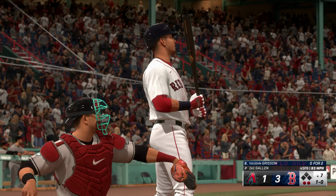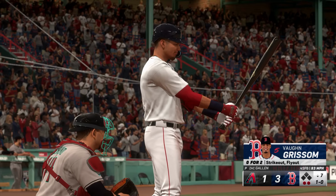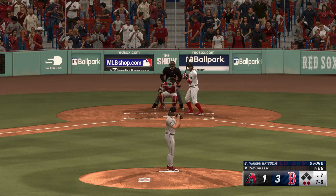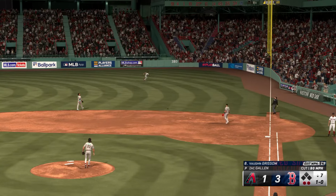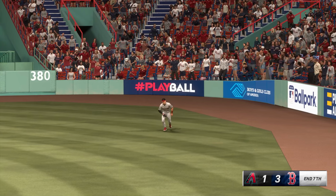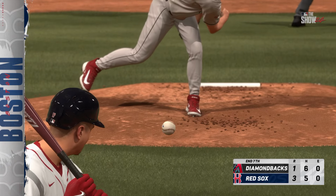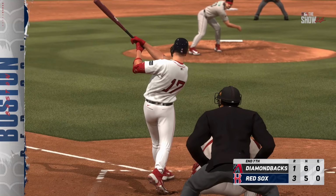Just missed. That to right. Thomas makes the play, and that is that. But two come across to score in the inning, courtesy of this two-run homer. And this is now a 3-1 ball game. You're watching Major League Baseball on the show.